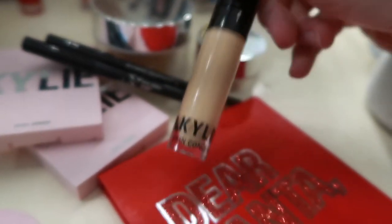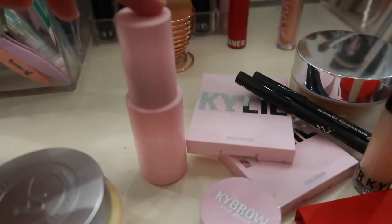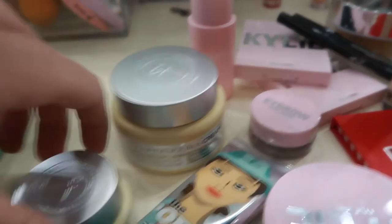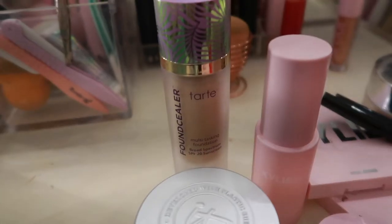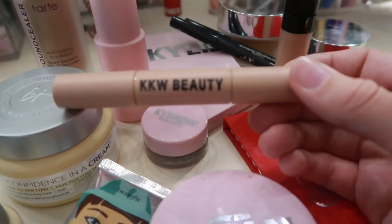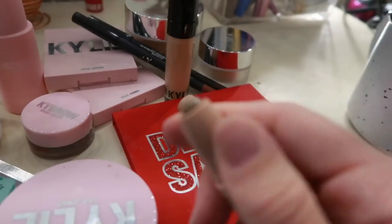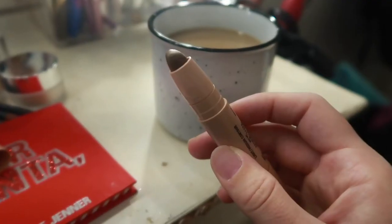We're going to use the Kylie concealer in the shade Ivory. This is my perfect concealer shade. We're also going to use the Kylie Skin vitamin C serum. I start my day off with this and I end my day with this, as well as the Confidence in a Cream and the eye cream. This is the primer we're going to use, the Pore Professional. I'm going to use the Tarte Concealer because I really like that foundation, and we're also going to use the KKW Beauty Contour Stick because I really like the one that contours. I'm not a huge fan of the light one with the concealer and the highlighter. I might try it to play with it, but I like this one a lot more.